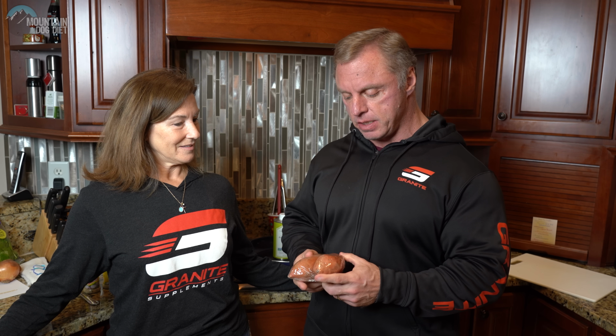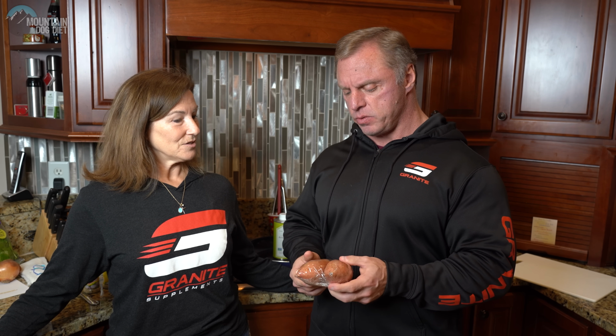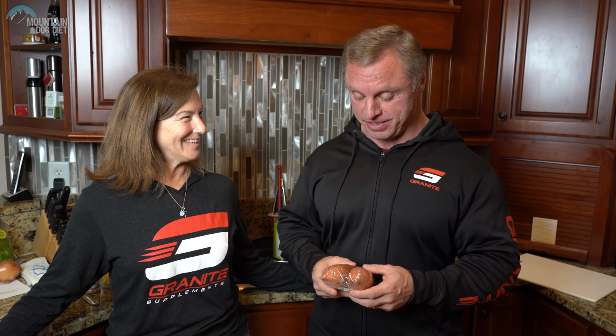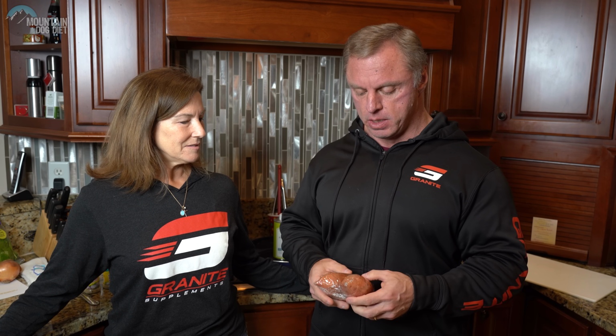Mary wrapped these in, what was it, Saran wrap. You can tell who does the cooking around here. And we're going to put these in the microwave for probably like 8 minutes. It just depends on how strong your microwave is, maybe 7, maybe 10 minutes. But this is going to be our carbohydrate source for the meal.